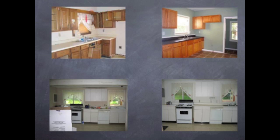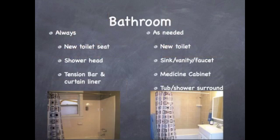Here's a couple of more before and after pictures. You see the 2 pictures up on the top. There's a before and after. That's a situation where we actually did need to replace the cabinets. They're just too damaged to fix anything. And then down below, you'll notice that we kept the same window treatments there. We just basically painted the walls and cleaned up the cabinets. Everything was salvageable.